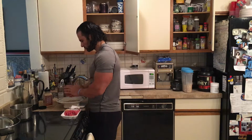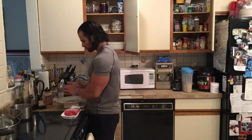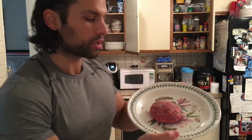And what's a burger without some garlic powder? And to top it all off, I'm gonna throw some basil leaves on there. Pretty decent sized burger here. I'm gonna fire up the grill and I'll be right back.